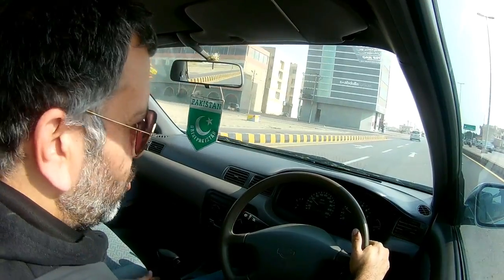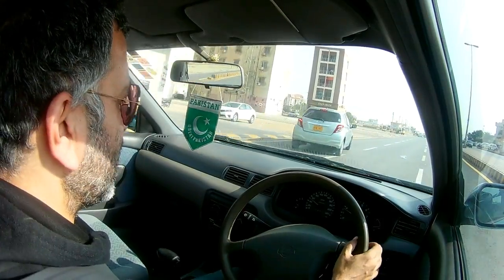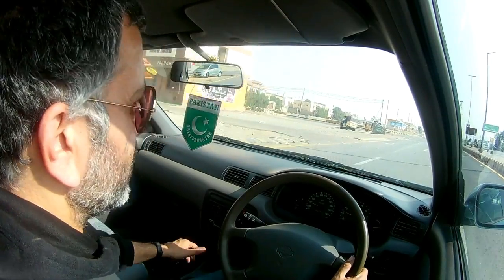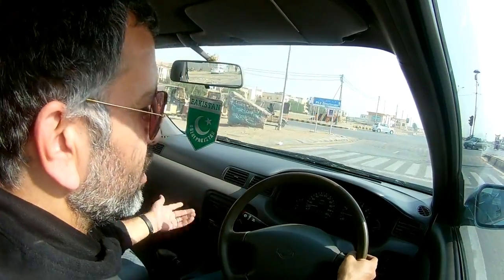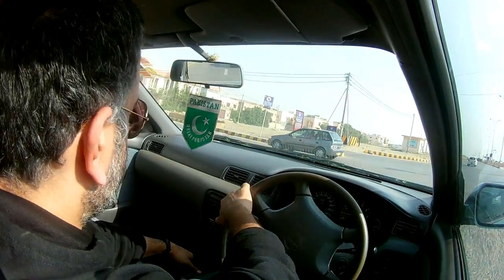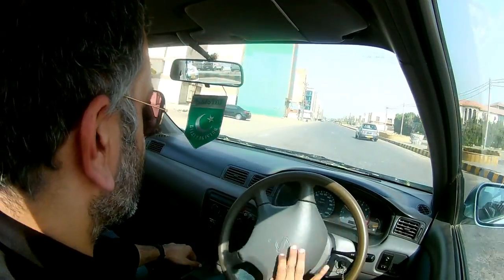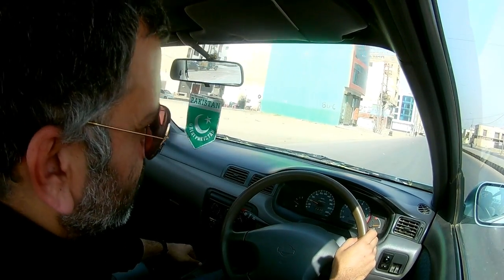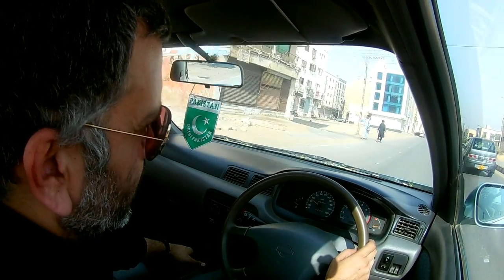The drive quality is very nice. Yes, the car has a little steering play in the steering. I'm not sure if it is something to do with this car or if it is something generally for this generation of Nissan Sunnys. But yes, there is a little play in the steering wheel. The acceleration is alright. I mean, it's not that great, but it's an alright kind of acceleration.